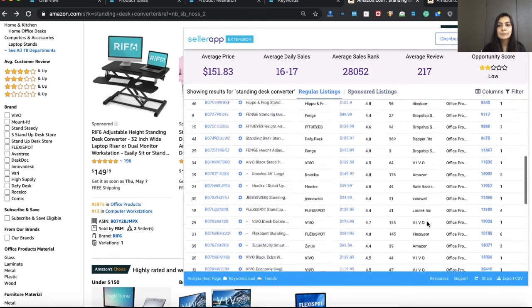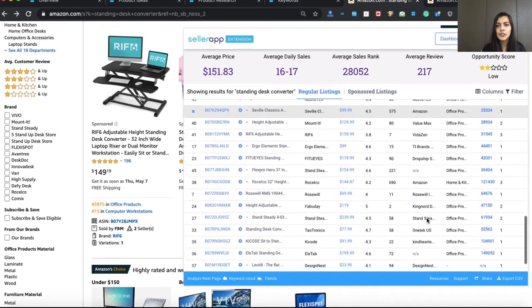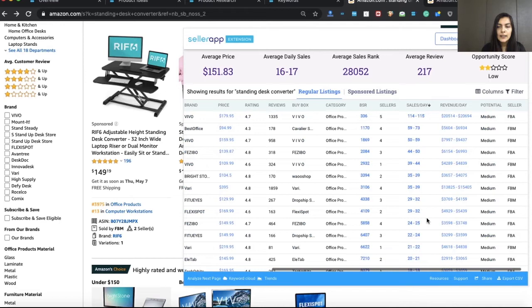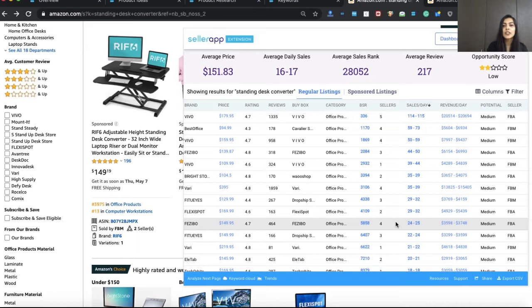are pretty big brands. Vivo seems to be slightly dominating the niche, but if you look at the market structure, it doesn't look like Vivo has a monopoly. It's not the only product that's selling really well, and the sales seem to be fairly distributed among all the sellers. So if you launch your product and put in enough effort to make it successful, it doesn't look like you're going to face unfair competition. You'll still have a chance. So that's a good thing.